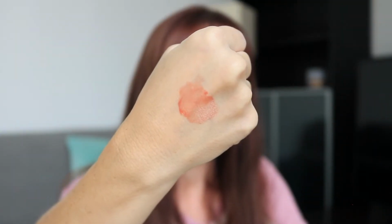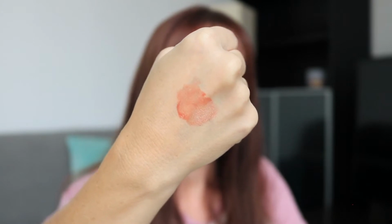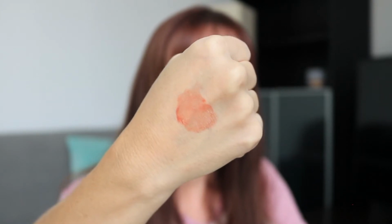That's my only sad little complaint about this, is the shade is maybe a hair more orange than I like now that I see the shade in person. I was looking at their shades online, and I kind of want all of them, but I kind of don't, because none of them are quite what I'd actually love to see in this. I'd love to see a shade that's like a pinky neutral brown.